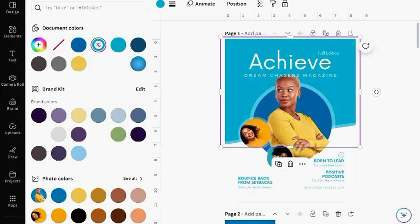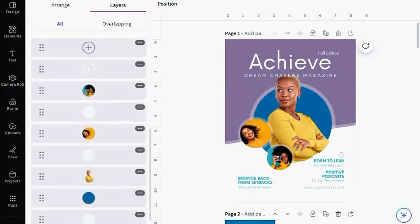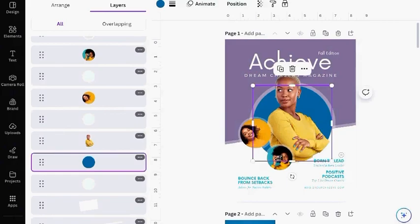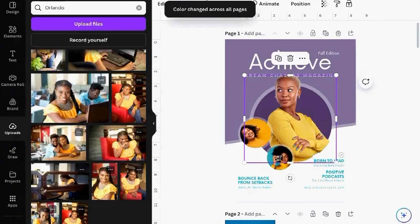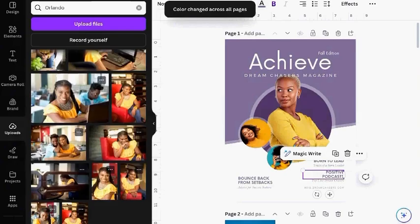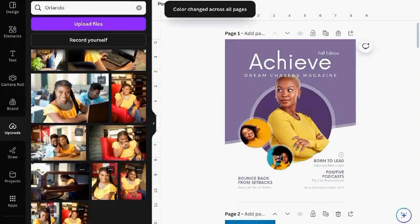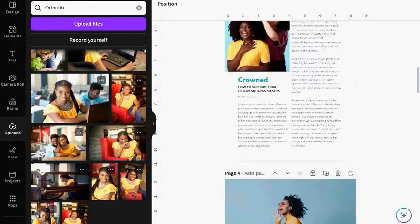Number three, let's go and switch out all instances of this purple to, that blue to purple. I'm going to go to position, which shows me my layers. I'm going to look for this blue circle right here and change that to maybe this color. Okay. And then I'm going to change all instances that have the blue text to purple text. Okay. So you can see that in a matter of minutes, I'm already customizing certain pages to look the way I want them to. Okay.